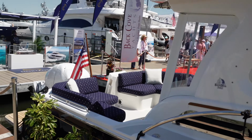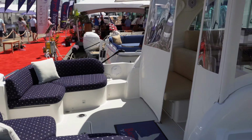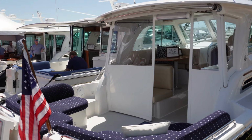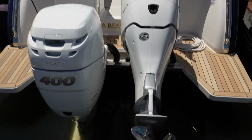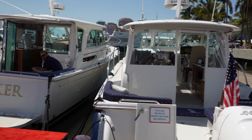Plenty of aft cockpit area. As you can see, you do have a bimini. It snaps on. It doesn't close the rear area. Twin Verado 400s on this one. Beautiful white. Verado 400s on it. And that beautiful white, classic look. Beautiful boat.